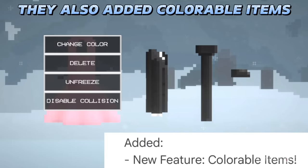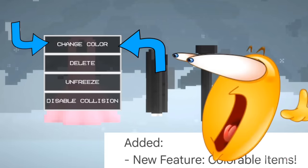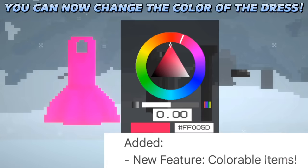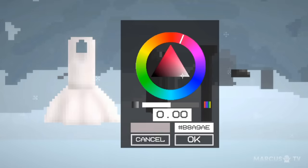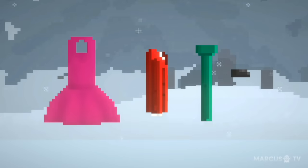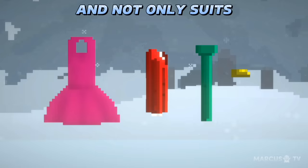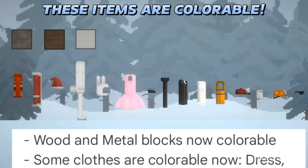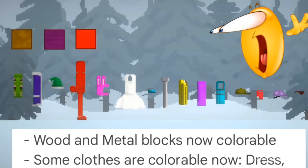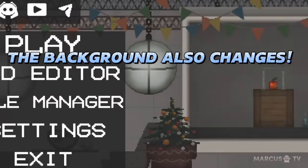They also added colorable items. You can now change the color of the dress. Not only dress, and not only suits. These items are colorable, but some items are not. The background also changes.